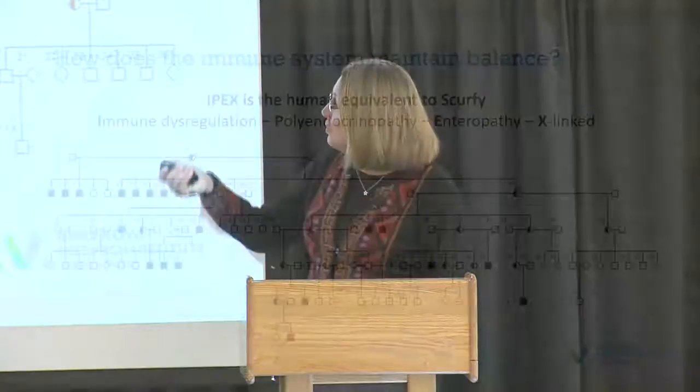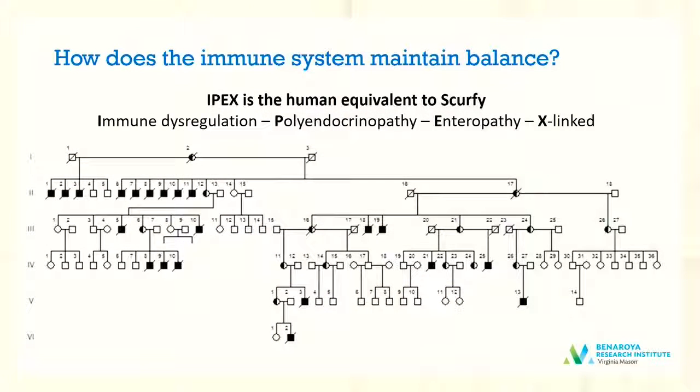These kids come in, they're born frequently already quite ill. They have horrible eczema. They have inflammatory bowel disease. They have diabetes either at birth or very soon thereafter. So, gosh, they looked a lot like the scurfy mouse. And in fact, when they did genetic studies of these children and their families, they found that they had a mutation in a gene called FOXP3. So maybe Steve was right.